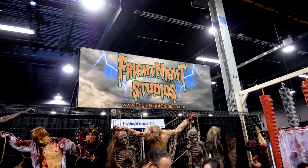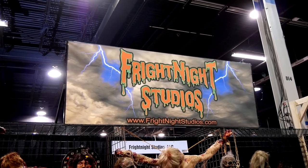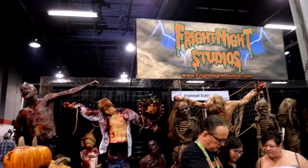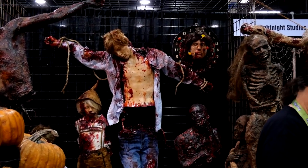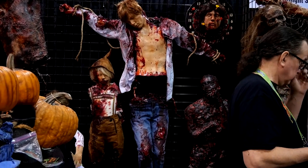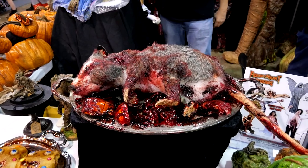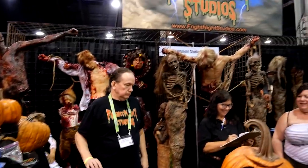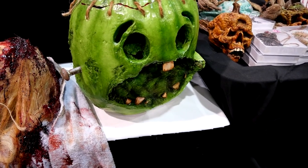So we're at Fright Night Studios. They got some very cool props here. That back there. Whoa. What's the dinner? Looks like a possum. That does look like a possum, doesn't it? Looks real too. No, it's Frank. The Frank and pumpkin here. They got some cool stuff back there.